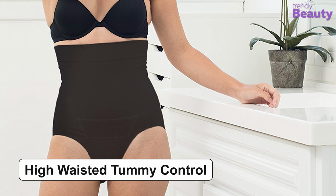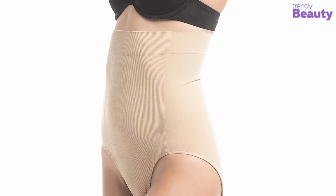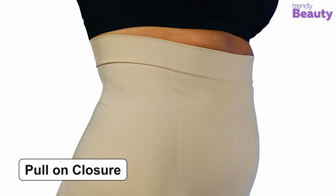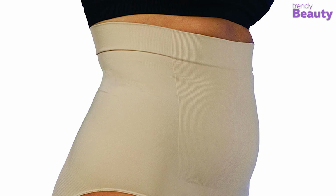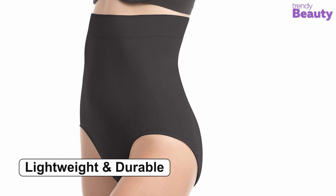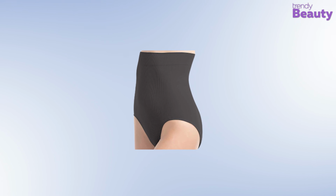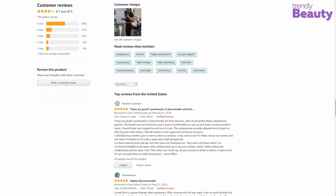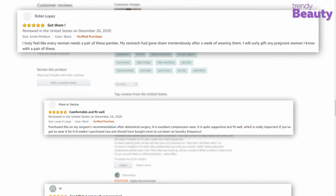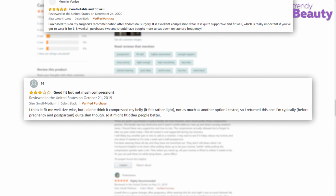The high-waisted tummy control provides support to your abdominal muscles, and the underwear ensures perfect control and compression. The product comes with a pull-on closure while being seamless and discreet. It doesn't contain any bands or Velcro, and it's lightweight and durable for maximum comfort. The UpSpring Baby Postpartum Underwear is loved by many users on Amazon as it doesn't roll or stretch out, and it provides great comfort. But then again, some users were disappointed with their purchase.